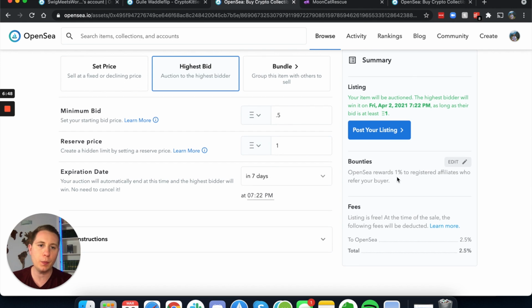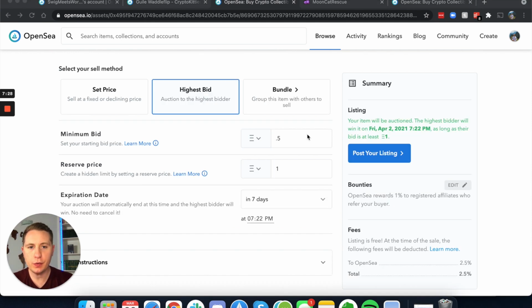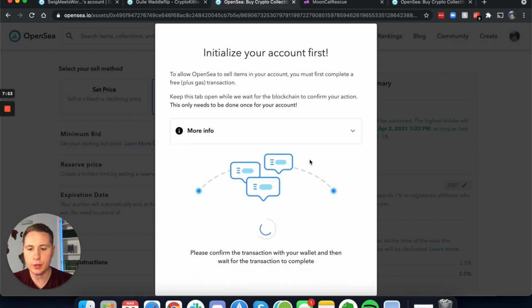Over here it shows OpenSea rewards 1% to affiliates. No, they actually take 2.5% of the total sales price. Okay, so once you fill this out, you're going to have to post your listing, and to actually authenticate this, you're going to need to pay some Ether. Right now it's showing me 109 Ether to actually confirm and mint this. So let's go ahead and start this process. It's going to take a while for this to confirm. With Ethereum right now, the transactions are taking a long time because it is so busy. So I'm going to come back to this and see how long it actually takes.